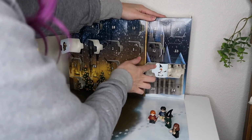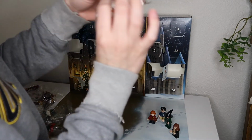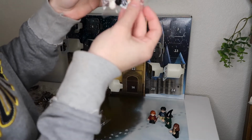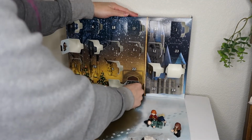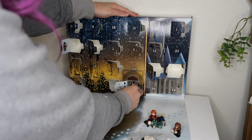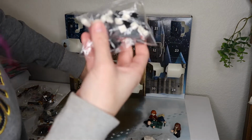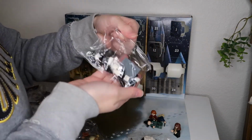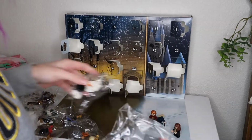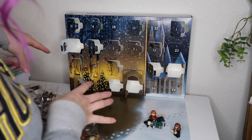This is a snowman. An enchanted snowman with a witch's hat. Okay, let's go to 16. I keep dropping everyone. Oh well. 16, ooh, is a chess game. That is cute. So that can go on one of the tables. So we can play chess since that is Ron's favorite game. There's so much stuff to put together. Oh my goodness, I'm getting overwhelmed.